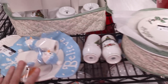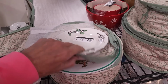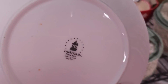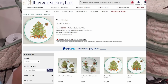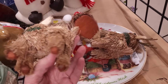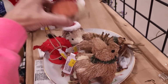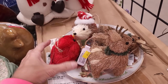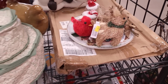Microwave safe. Well, that's good. It means it doesn't have lead in it. The White Barn Candle Company. Oh, those are cute. Who makes you? Fairfield Fine China. It's a whole set of little Christmas dishes. And little sisal animals. Oh, these are yellow tagged. So apparently they're going to be buying and stocking these now. Look at the little cardinal. Ooh, he's awful cute. Okay, let's keep going.